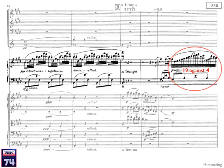I can get my computer to play that, but with predictable results. It is mathematically exact, but it lacks the sense of carefree abandon that Chopin calls for.